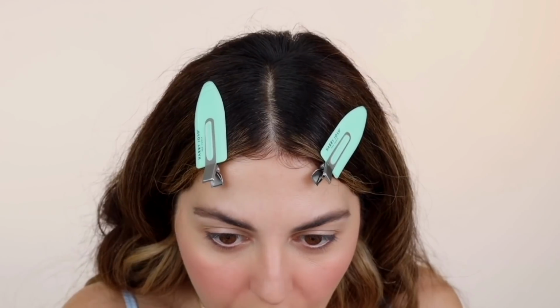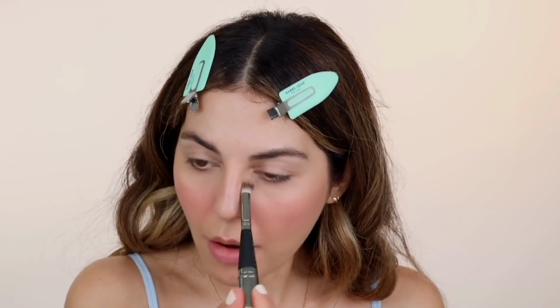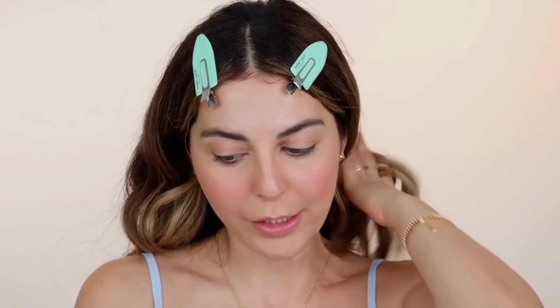I'm trying to see if I have to set my under eyes, kind of waiting to see actually how it creases. And so far, it's actually not bad. I don't think that I need to set it, but if I do, I will set it later. By the way, I did fill in my brows before starting to record, and I'm not obsessed with the way it turned out, so let's just ignore that.